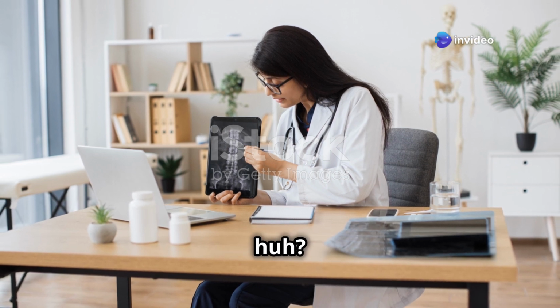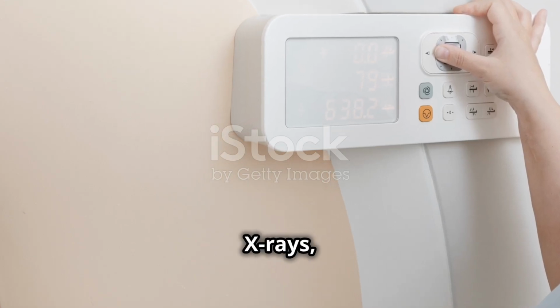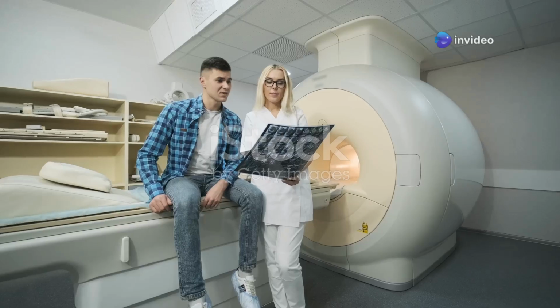Pretty cool, huh? It's like having a superpower that lets you see the insides of things. But how do we actually generate these powerful X-rays, and how do we use them to create images? Let's find out.